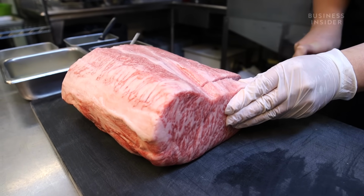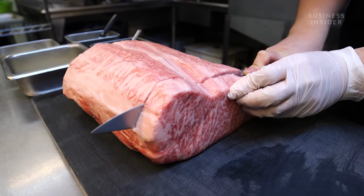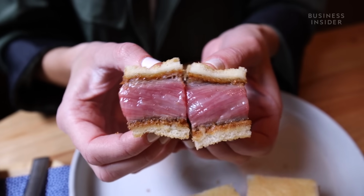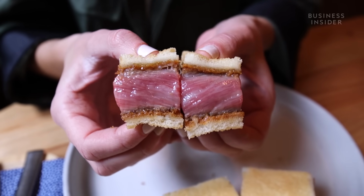At Sakamai in New York City, it's the Wagyu of choice. The restaurant is best known for serving it in an $85 katsu sando, a popular Japanese-style sandwich. On a busy night, we probably serve about 25 of them at $85 a pop.